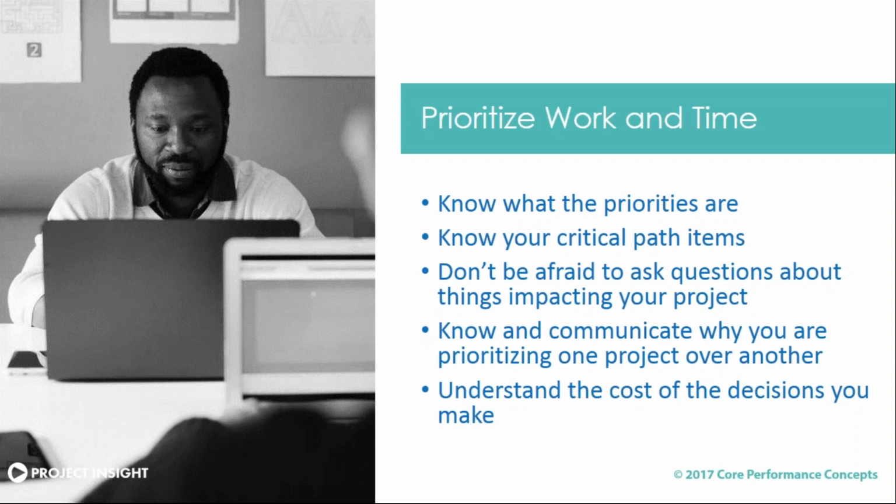Know and communicate why you are prioritizing one project over the other. It's just what I was saying: ask questions, understand the organizational priorities, have those conversations with people to make sure you are not negatively impacting the organization by inserting your influence on others. Now, I'll tell you one other thing.